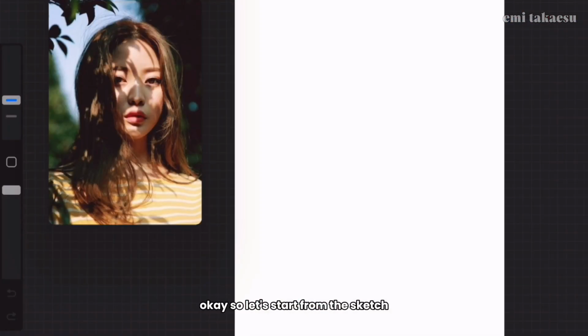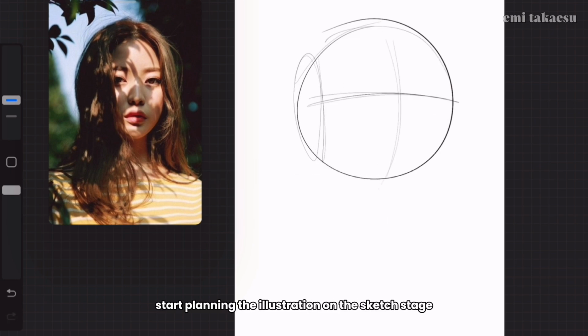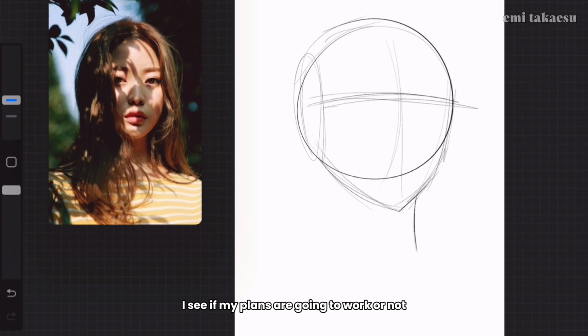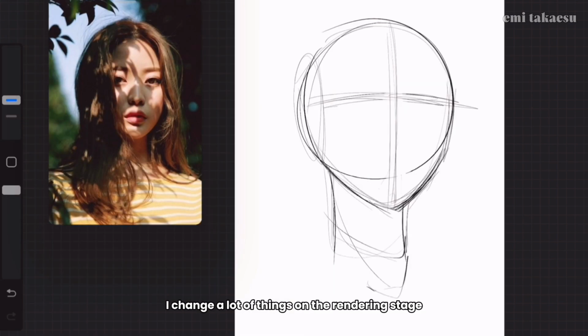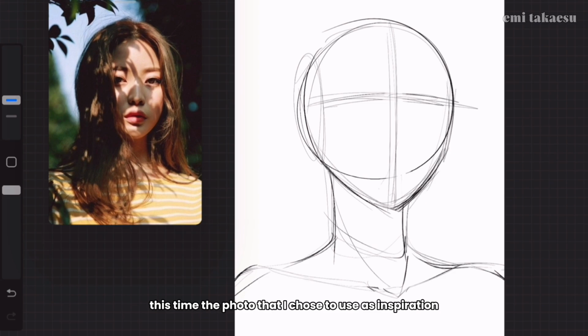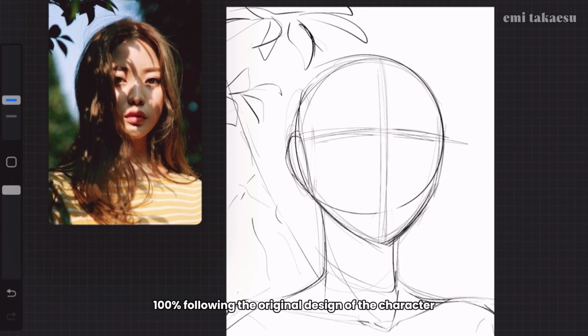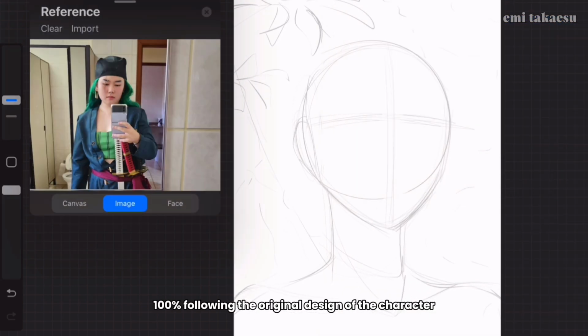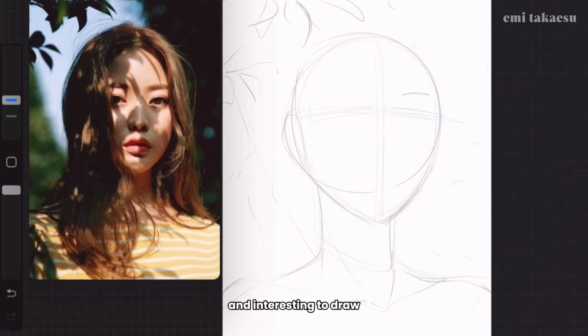Okay, so let's start from the sketch. I usually start planning the illustration on the sketch stage, and as I make progress, I see if my plans are going to work or not, and usually I change a lot of things on the rendering stage. This time, the photo that I chose to use as inspiration was a Zoro cosplay. I really liked the color palette and how it wasn't 100% following the original design of the character, so at the same time I could recognize the character. I saw the personal touches that made it unique and interesting to draw.